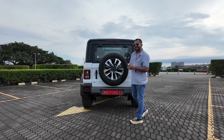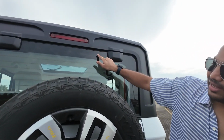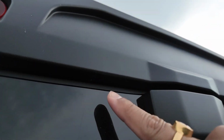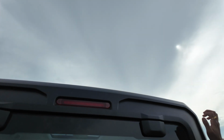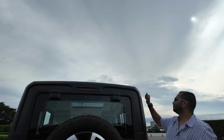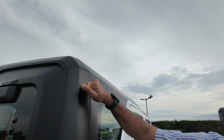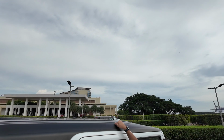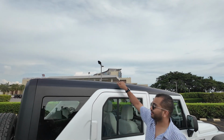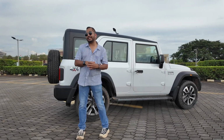Now there are little things which we like to show you in our detailed reviews. So have a look at this cutout section over here. This is where your washer nozzle is if you want to wipe off your rear windscreen. You also have a high mount stop lamp over here and plastic pieces, metal, plastic, metal. So although you can see this to be in black, this is a metal structure. This is not a fiber structure. So this, I think, has been done in the interest of safety.